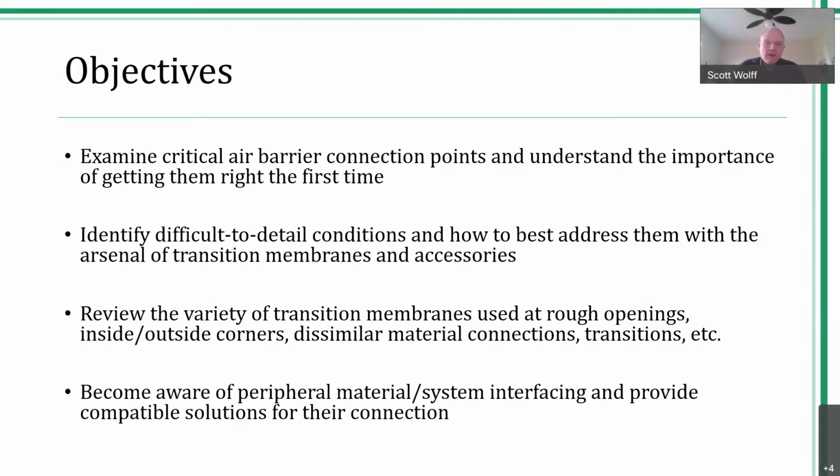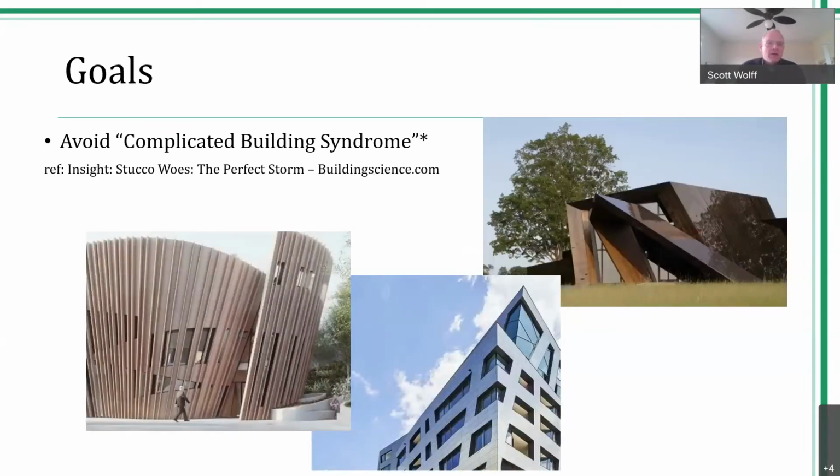We'll also look at some of the peripheral material interfaces, wall to foundation, wall to roof connections. These are also very, very important and really best identified early on in the design process. I always like to suggest late schematics is a good starting point. So the goal of this PowerPoint, to be kitschy about it, is to avoid the complicated building syndrome.